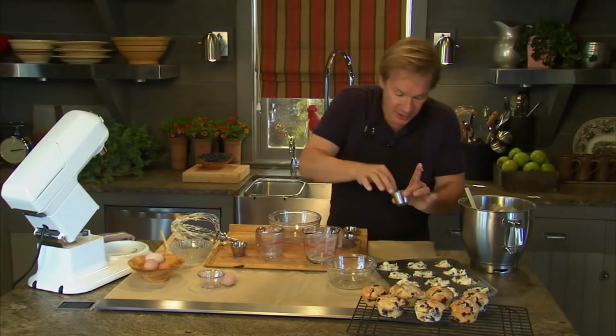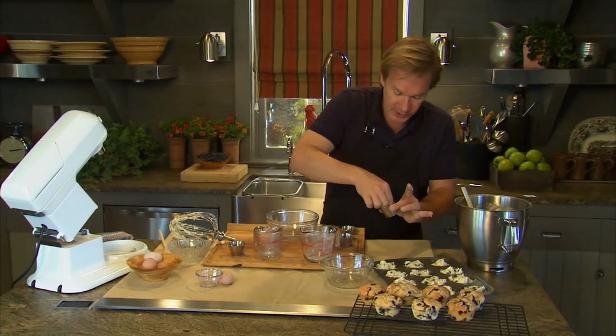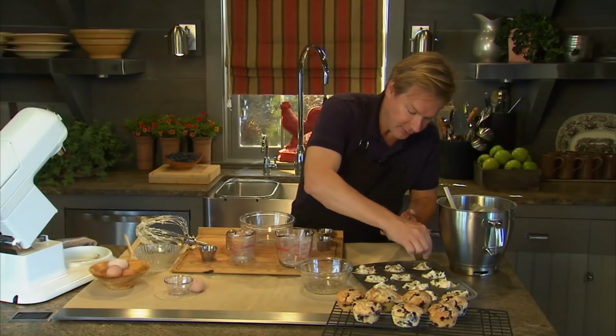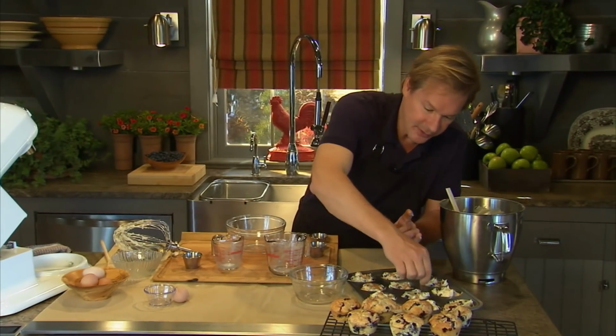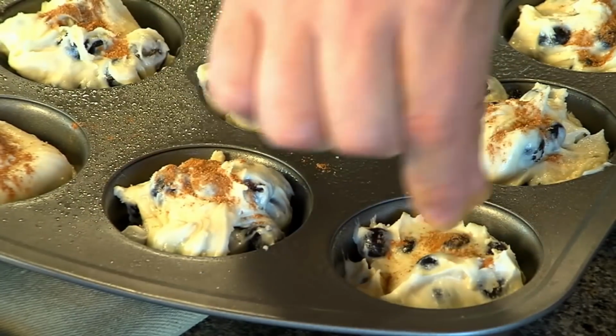Last thing I like to put on here is a combination of sugar and cinnamon. So it's 2 teaspoons of sugar and 1 of cinnamon. I just sprinkle a little bit of that on each one of them, like this. It's just a little zip to it. You're going to really love this recipe. They only bake for 30 minutes.